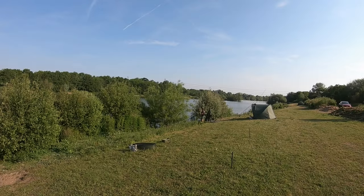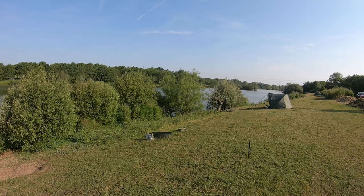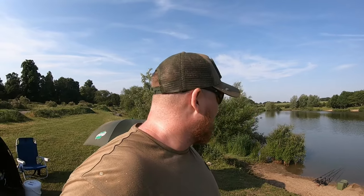What an awesome double take. As I'm speaking now, Sam's still fishing off the top and he's got another one landed. Looks like it's in. Good boy. So he's racking up the numbers now. His tactic of going on the top this morning has obviously paid off. I would do the same, but I'm being a bit lazy this morning. I'm sick, I can't be bothered. I need to start packing down.